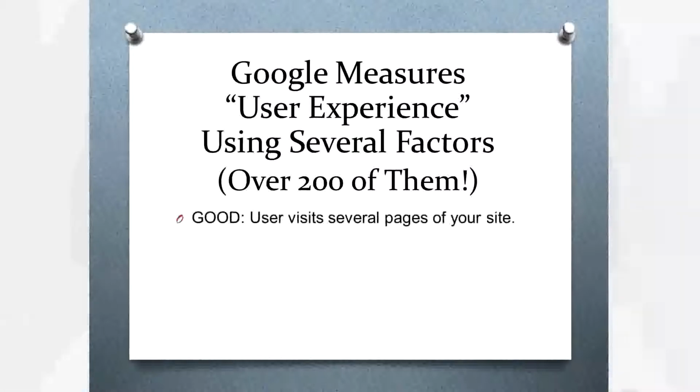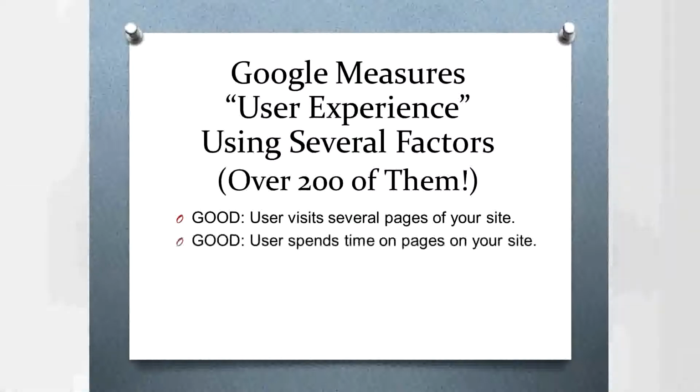So some good basic indicators for whether a website should be ranked higher is that the user visits several pages of your site. So let's say they go to your home page and they click around on your site. That's really good. That's what Google considers to be good. Now, Google is measuring how many times you click around on a site after they send you there. They also measure how long you spend on each page. So they judge the value of the page by how much time it is that somebody spends on that page.